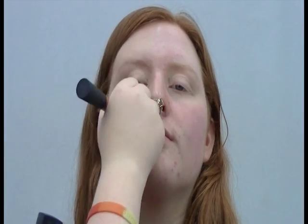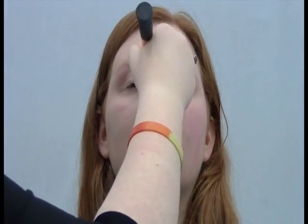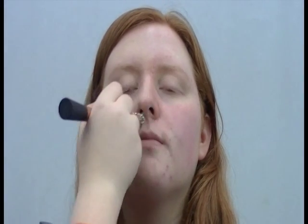Always remember to take it down onto the start of the neck just to make sure that the foundation blends in too. We're going for a nice fresh look today, so we're not wanting a foundation that's too heavy. So that's why I've gone for Sheer Glow, because although it isn't sheer, it is quite a light foundation, it's buildable.